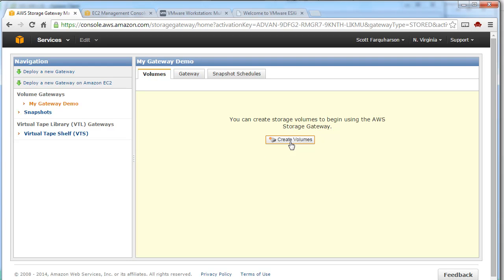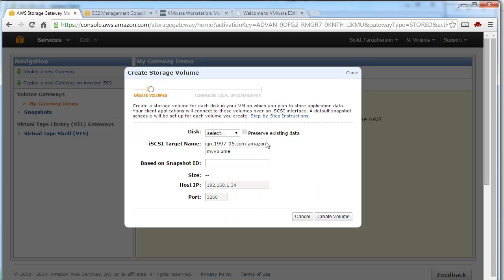So let's create some volumes. And when I click create volumes, you can see that the disks here are those hard disks that I added to the machine. So if I click on this one, it shows me that that's the 4 gig hard disk that I added. So let's create this as a volume, and then we can mount that volume to our local machine and actually map it to a drive and save some data in it.